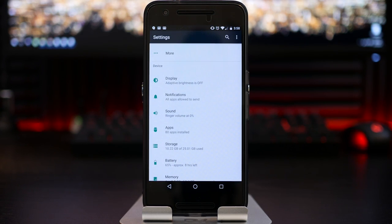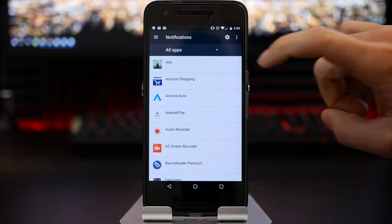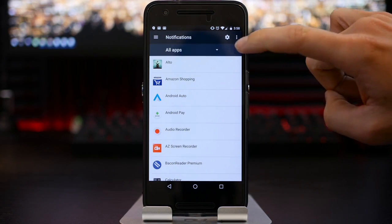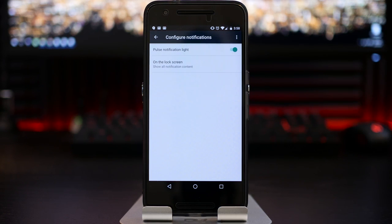Now, when you get the new version of Android 7.0 and you want to enable that LED backlight, it will actually be in your notification cogwheel now. So if you go into notifications and settings and tap that, you'll actually see your pulse notification light in this new feature setting. So be aware of that.